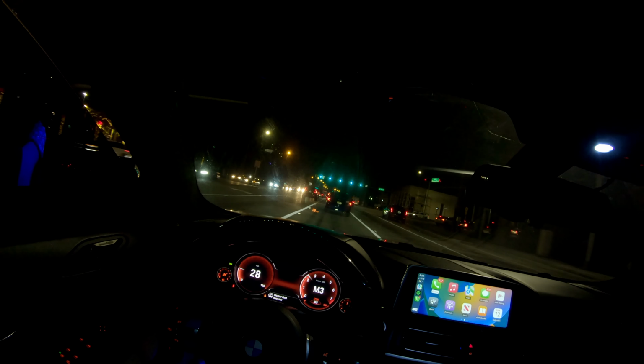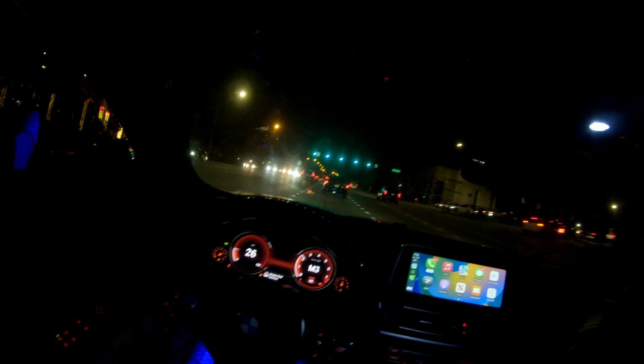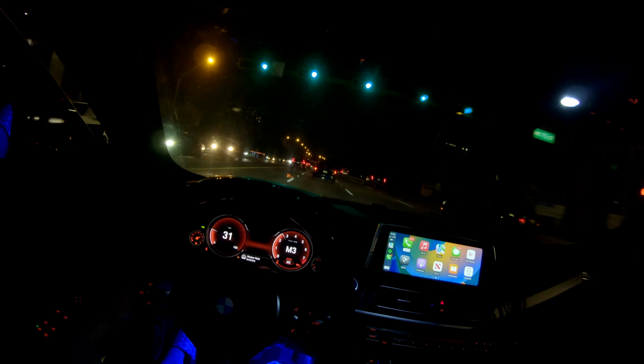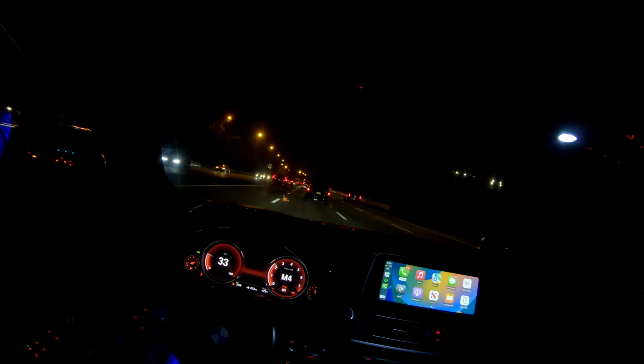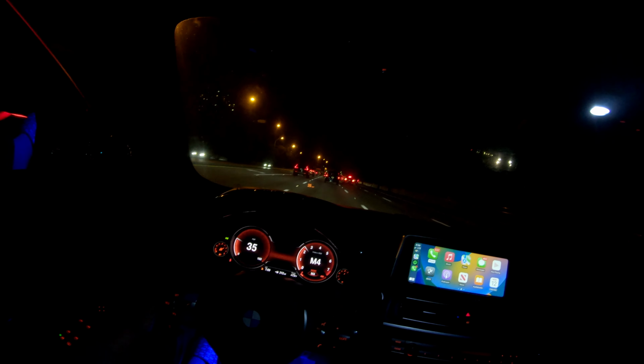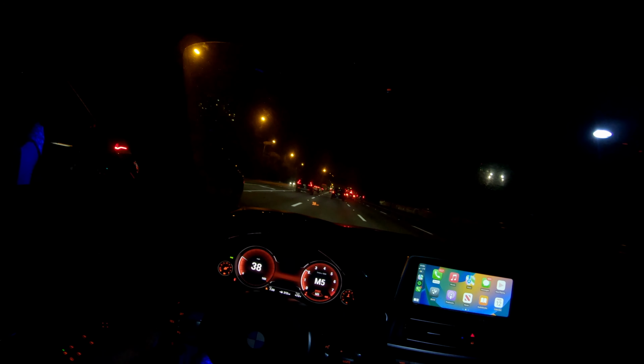But yeah, for the most part, this car has been bulletproof the entire time I've owned it. The only thing that I've had to do preventatively, I did the water pump and thermostat. Even though they're not prone to fail on these newer N55s, I still did it just for peace of mind. I also had to do the belt pulley kit from FCP Euro.